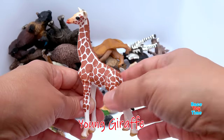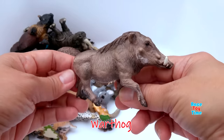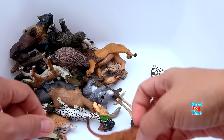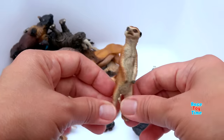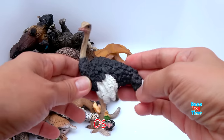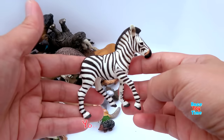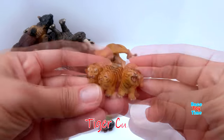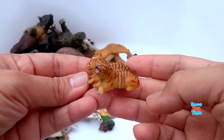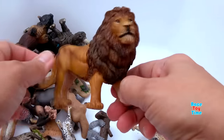A young giraffe. Here's a warthog. Here's a meerkat. Ostrich. A young zebra. Tiger cubs. They're so cute. Lion.